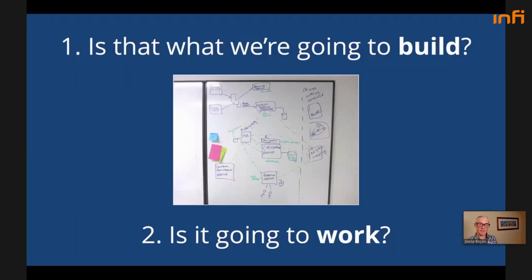The way I like to think about this is, let's step back for a second. Imagine you're at the whiteboard with some colleagues, assuming you're allowed to go back in the offices and stuff, and you're out there drawing some diagrams. You want to be able to answer 2 key questions about the design you are creating.